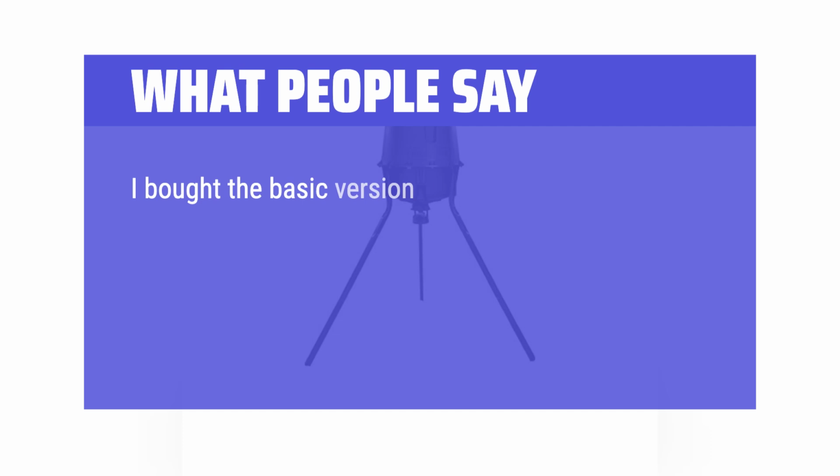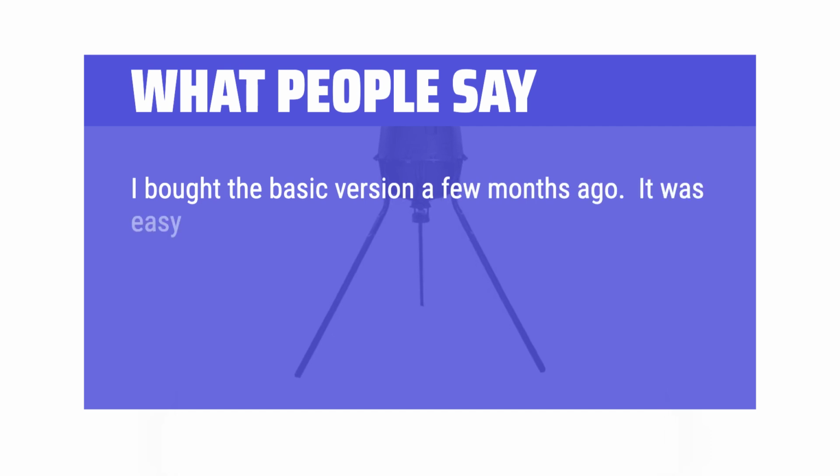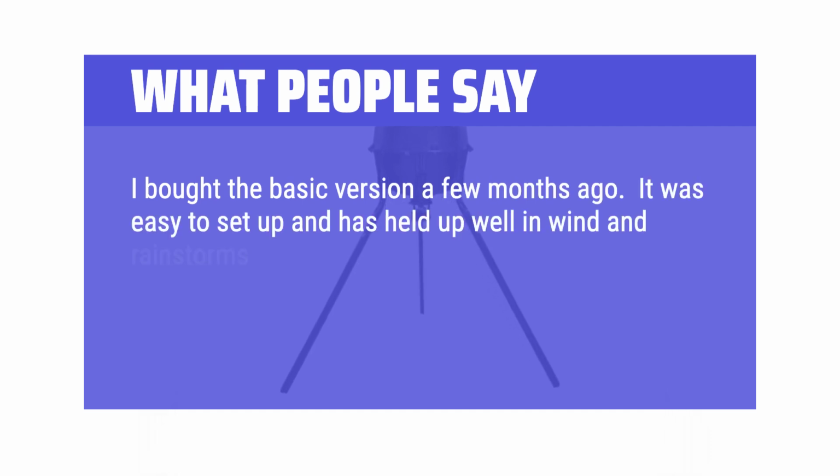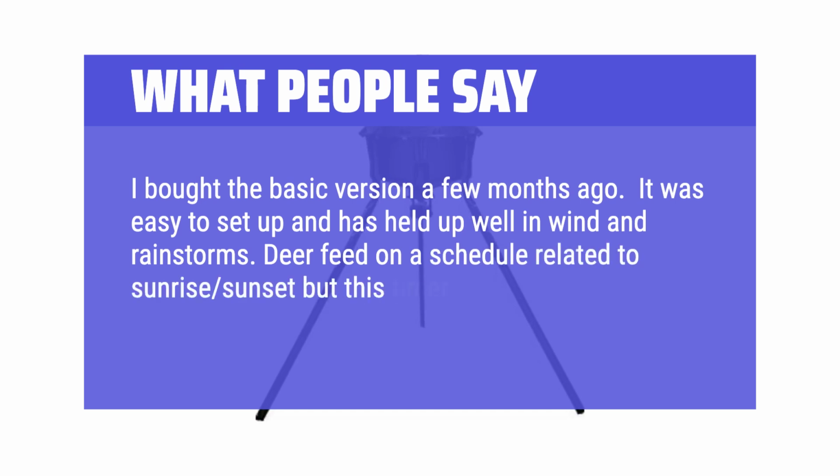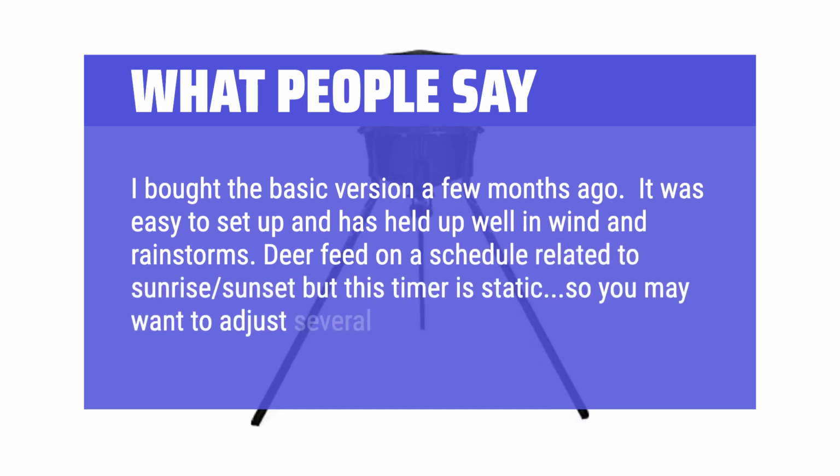I bought the basic version a few months ago. It was easy to set up and has held up well in wind and rainstorms. Deer feed on a schedule related to sunrise-sunset, but this timer is static, so you may want to adjust several times a year.